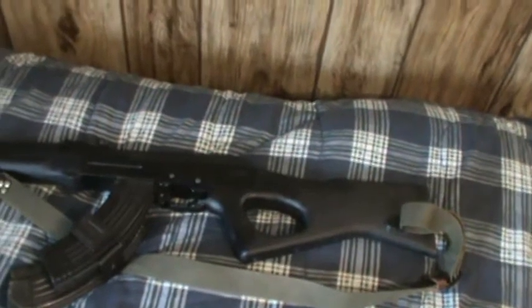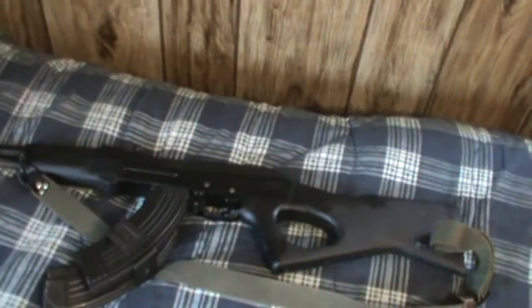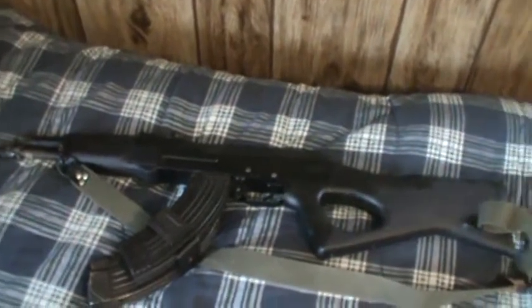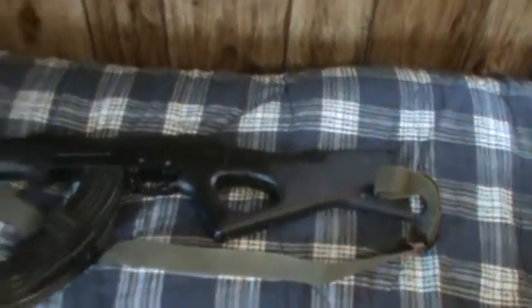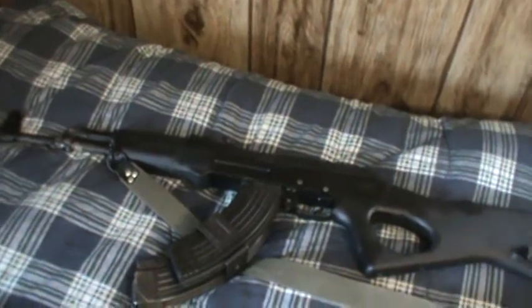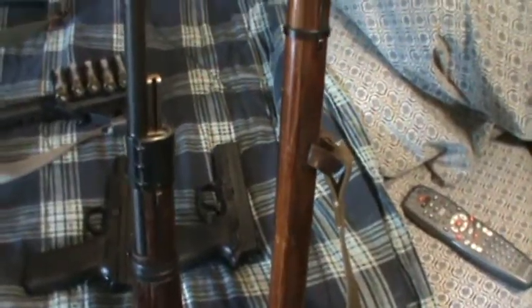I've had people at the gun club that would much rather shoot my AK than shoot their own AR. And I'm not exaggerating. I thought that was kind of funny. But like I said, I could get $1,200 for it, but I'm never going to sell this. There's absolutely no way. Absolutely no way. So, I guess that's about it for this gun video.